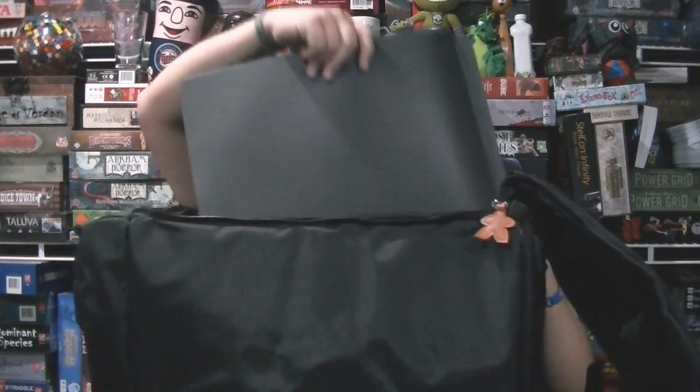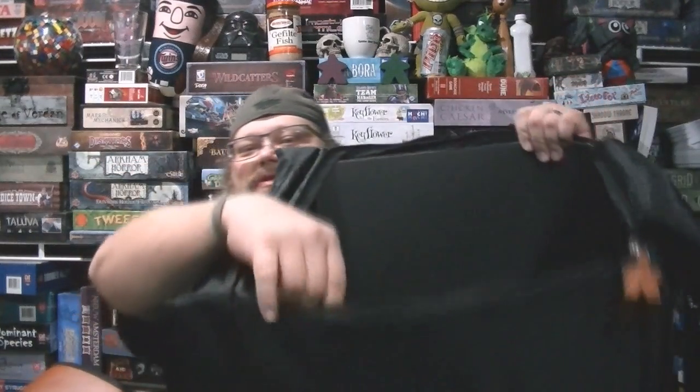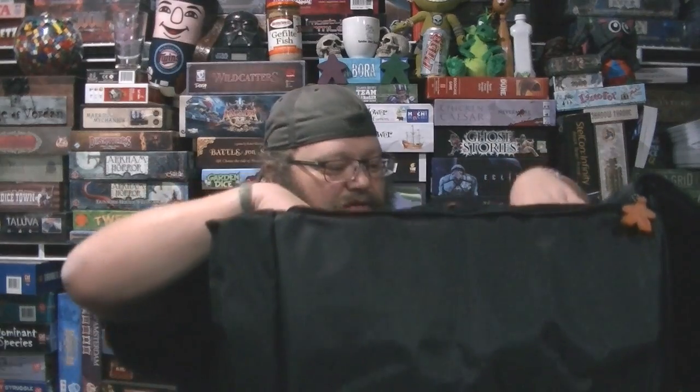Now, inside here, because it is so long and so big, you might be worried about the sides bending in, and that's where these two strips come in. Once you put the games in there, you put these on either side, so there's one here and one here, to kind of strengthen it. The boxes push against those, up against the sides of the bag, and so the whole thing becomes a really rigid, really self-contained transportation device.